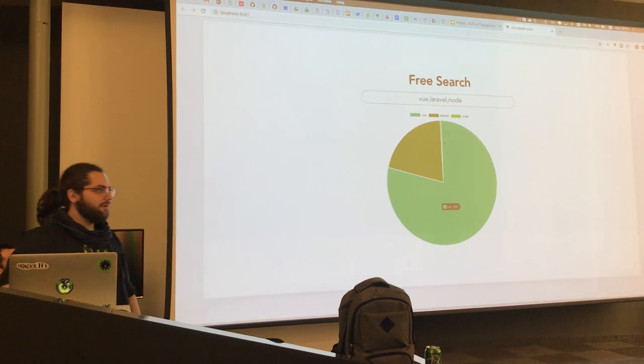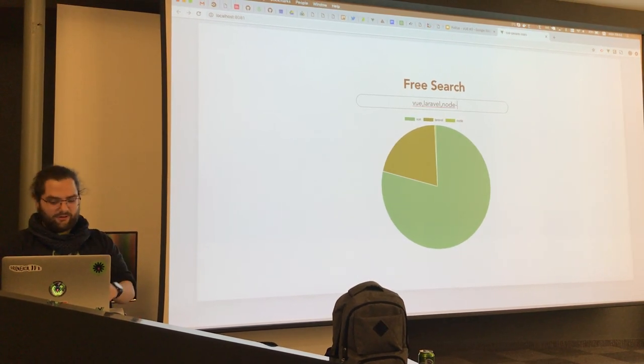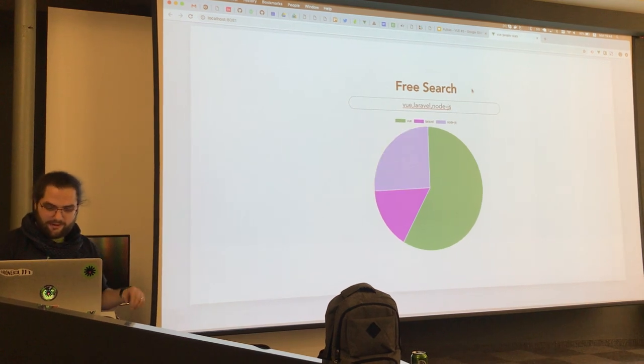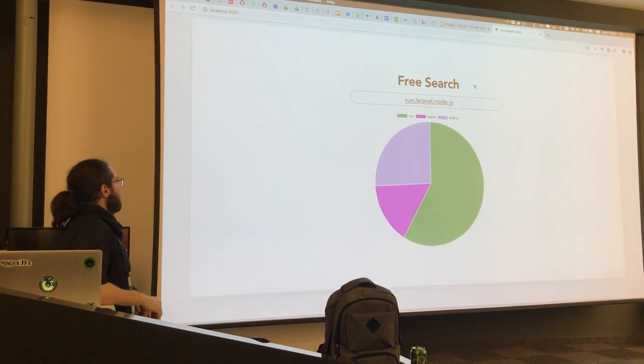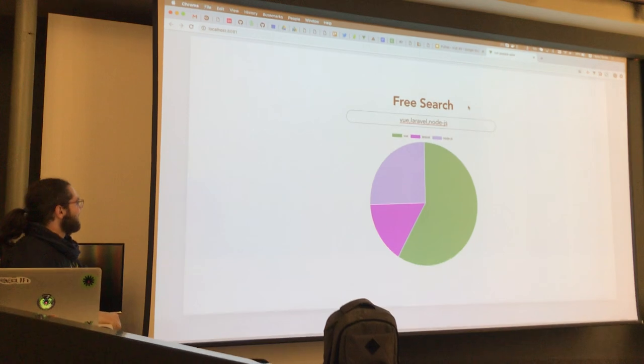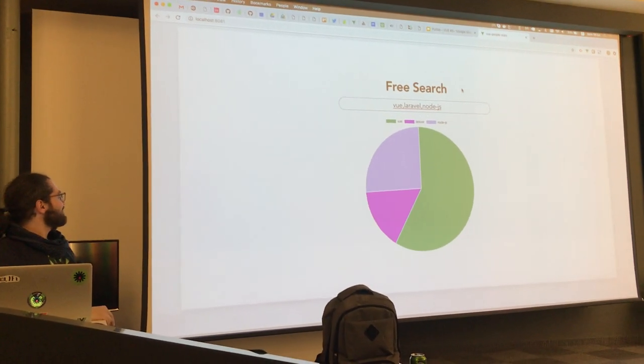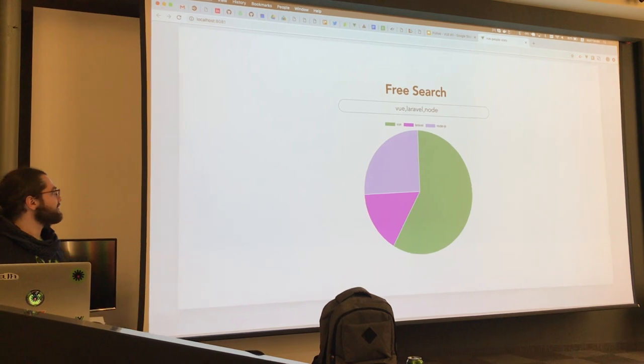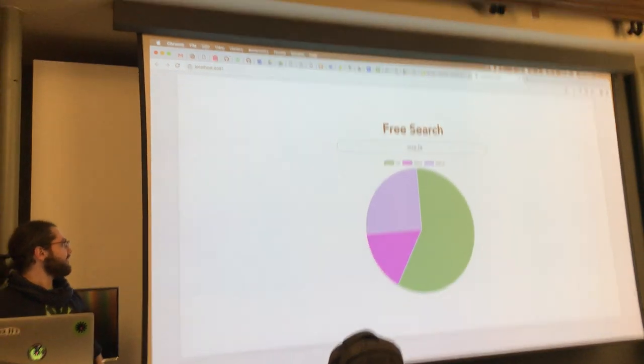Can you add the dash and JS? No, they should be normalized. And they are not. Whoops. A little bit better. Any other question? What is your favorite UI framework?